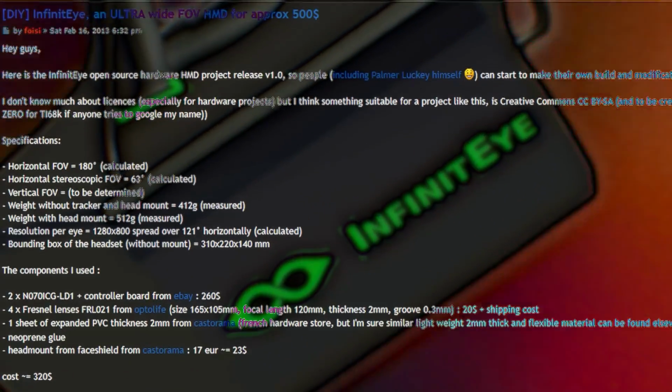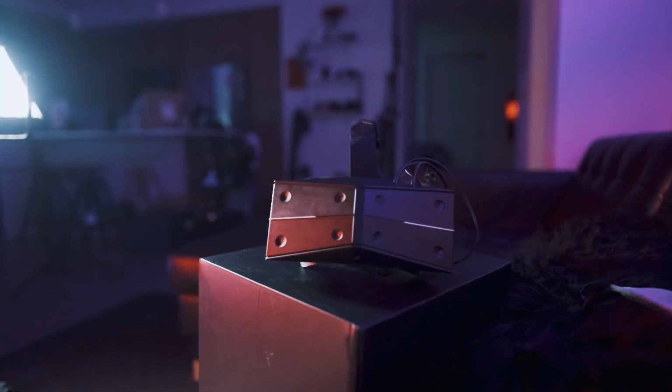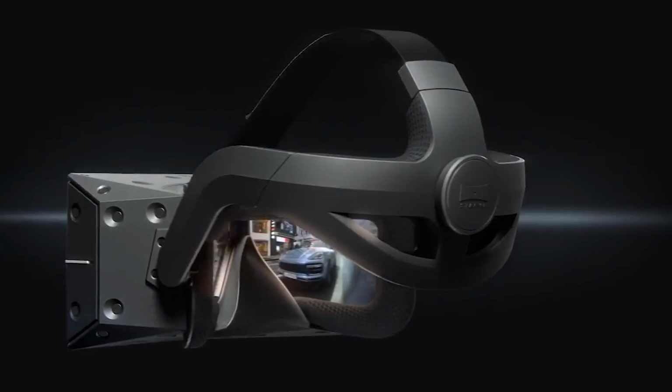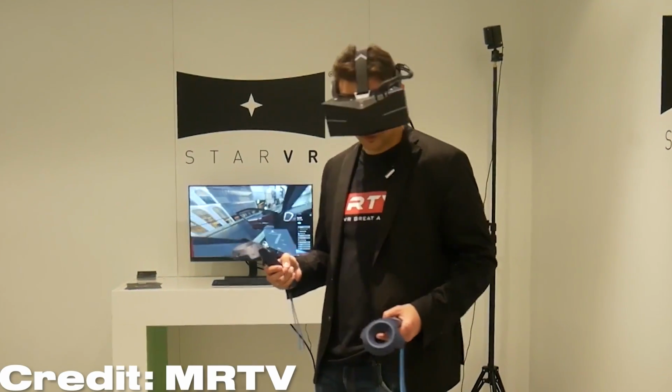Almost exactly 5 years after Infinity made its first announcement on a forum, StarVR finally announces its headset. And this is the StarVR 1. Finally, the headset people have been waiting for, and it immediately gets critical acclaim from everyone that tries it. It seems it was worth the wait.